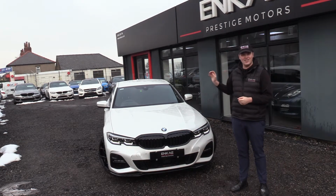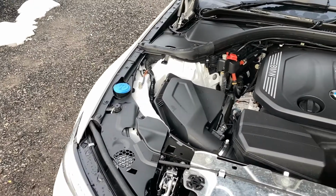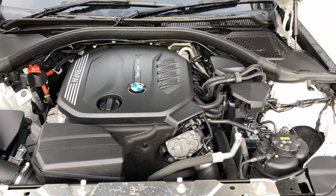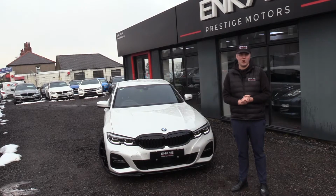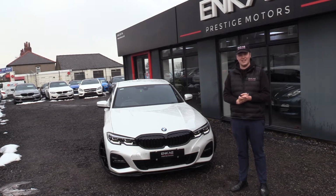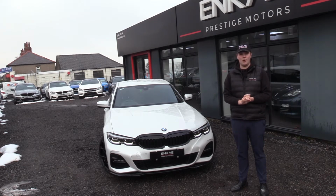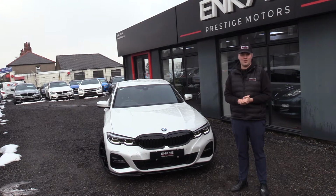So when a car looks this good on the outside, you've got to think, does it have the power to match? And on this occasion, it definitely does. It's got a 4-cylinder turbo diesel engine under the hood, producing 187 brake horsepower with 295 pounds per foot of torque, which is a serious beast once you get it going on the roads. And that's accompanied with an 8-speed automatic gearbox. Well, semi-automatic, because you can take control with the flappy paddle gearbox.